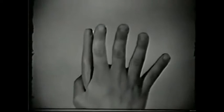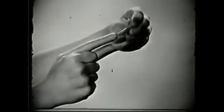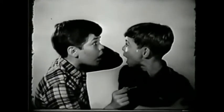A 1, a 2, a 3, 4, 5, a 6. Six! Six! Surprise! It's Six Finger! It looks like your finger, but watch him flip. It's a secret weapon at your fingertip. Just point and fire. Six Finger sends an SOS missile to your friends.